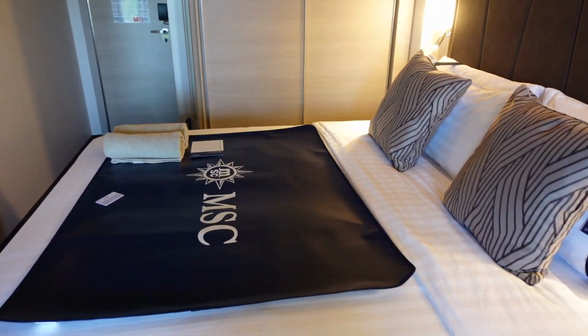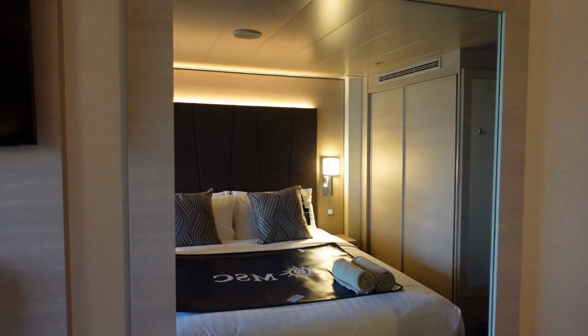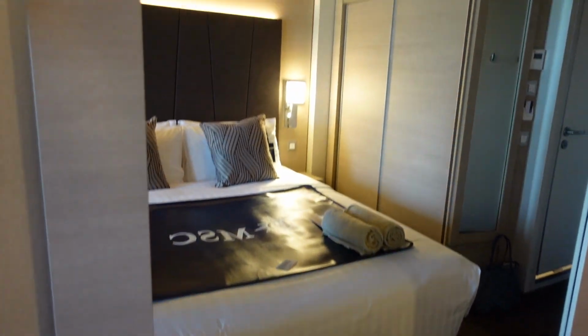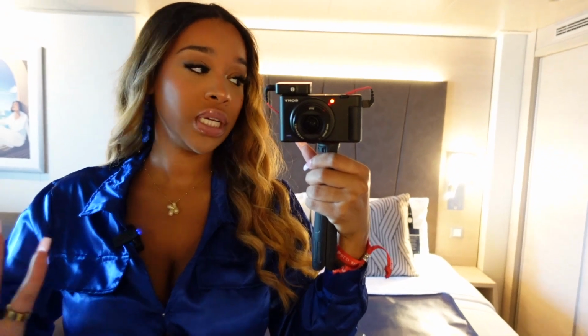Average size TV. It's pretty high. Let's see if it swivels. Ooh, it swivels. Oh, and it comes out, ooh, that's nice. It comes all the way out, which I love because if you're laying here or if you're sitting here, you can swivel the TV. That is really good. I hate when it's in an awkward place and then you can't even maneuver it. Ooh, humongous mirror. How did I miss this when I walked in? I love this. I'm a huge mirror girly. Very convenient to have such a humongous mirror like this.